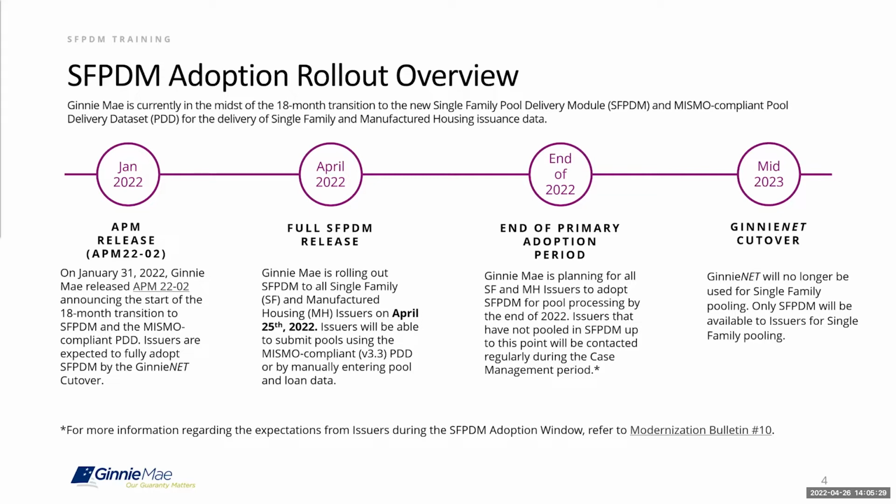By the end of this calendar year, our primary adoption period will come to a close. So we are targeting that all of our single family and manufactured housing issuers will have begun to use the new SFPDM by the end of this calendar year. However, the actual cutover by which we retire our pooling functions in our legacy system will not happen until mid-year 2023. Okay, so just a few things for you to note in terms of how you line up your own efforts at your organization. Do try to aim to have adopted the single family pool delivery module this calendar year in order to be on track for the GinnieNet cutover.